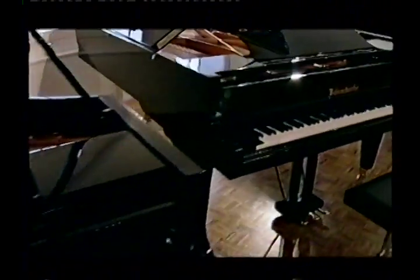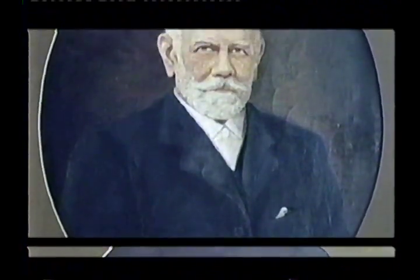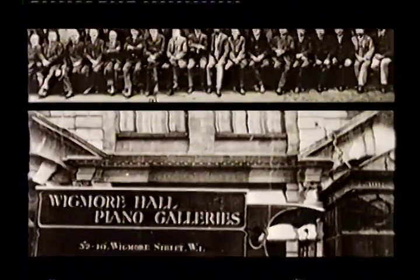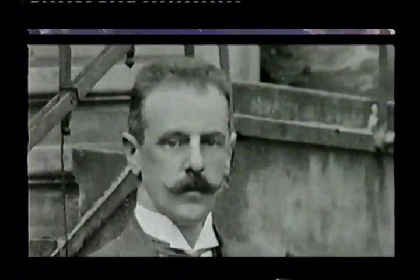Bosendorfer's piano manufacture was founded in 1828 by Ignaz Bosendorfer. His son Ludwig took over in 1859, and it was Ludwig who led the company to worldwide fame. In 1909, Karl Hutterstrasser took over from Ludwig. All three owners were deeply involved in the cultural society of Vienna.